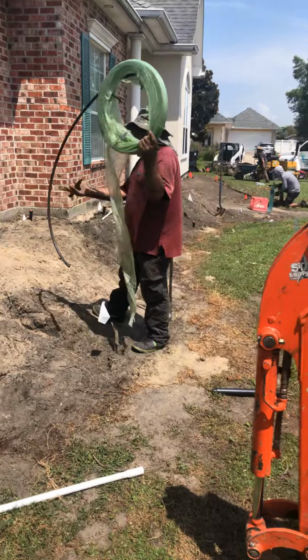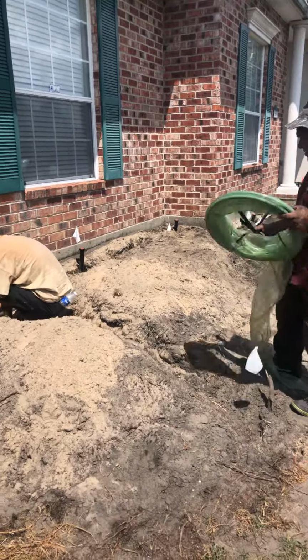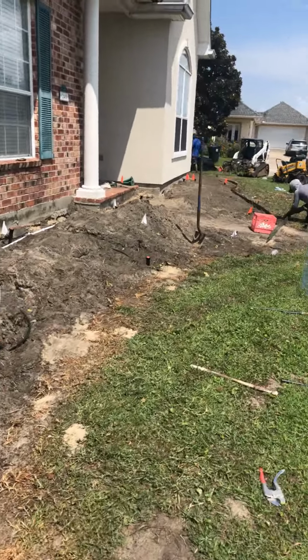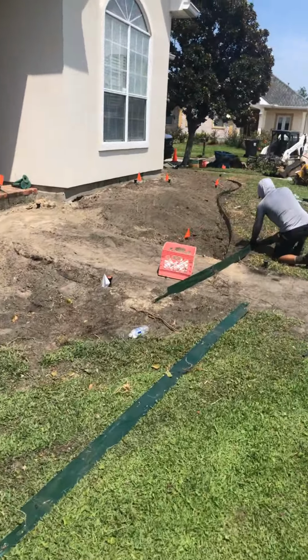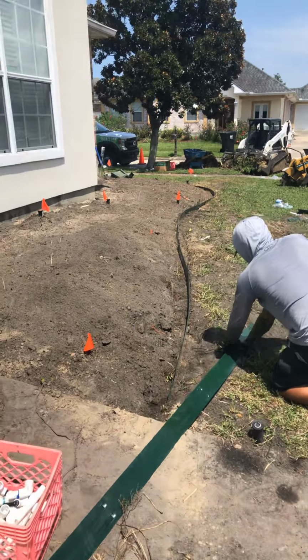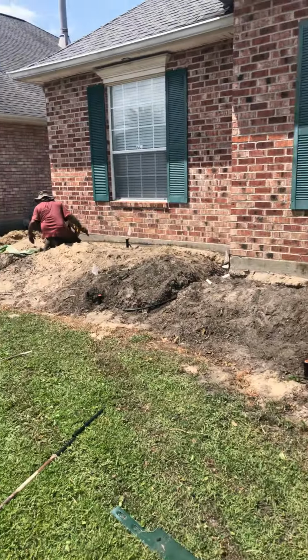Right now we're in Kenner doing a complete landscape renovation and installation along with a new irrigation system. We removed all the existing shrubbery right here in the front. It had all overgrown shrubs. Right now we're in the process of installing green metal edging as a border around all the gardens. That'll keep the grass from entering the flower beds.